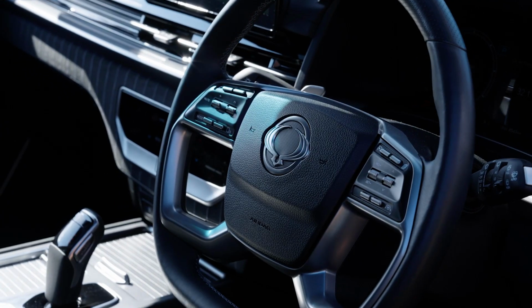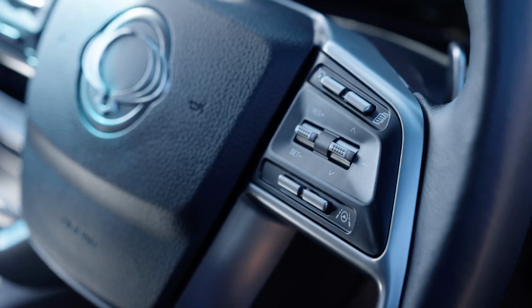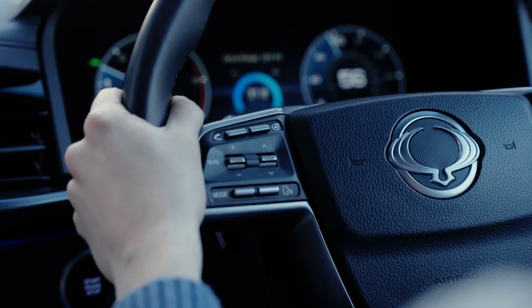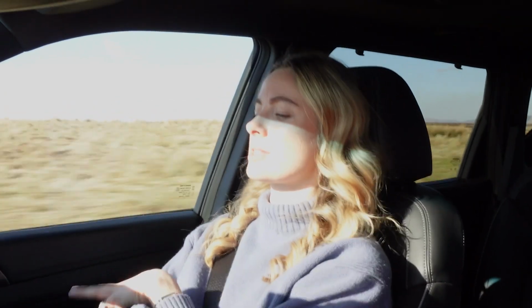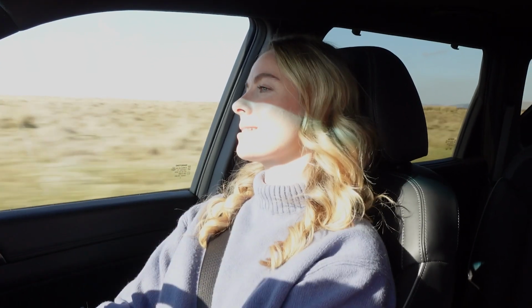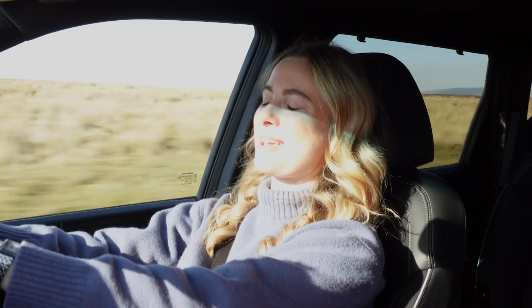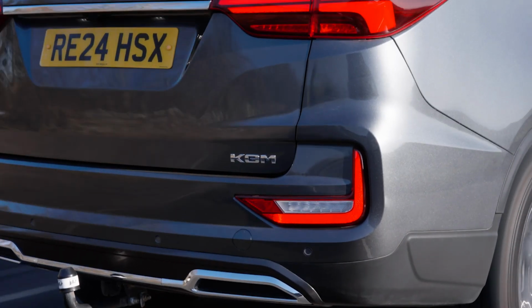The steering wheel has a really ergonomic design. You've obviously got all your buttons dead easy, right to hand. So you can control your cruise control, your music, changing radio stations, different modes. You've got your phone on there, heated steering wheel. It's a really nice size and feels really comfortable in your hand. And I've even put it on heated, so it's really quite luxurious and bougie.